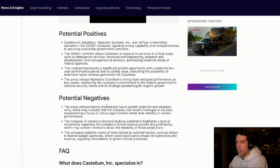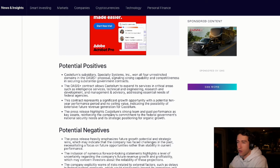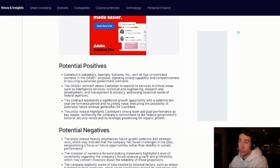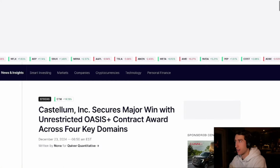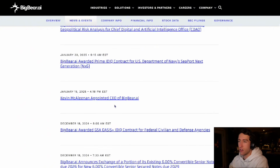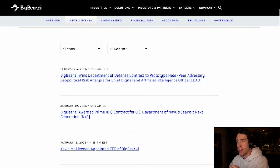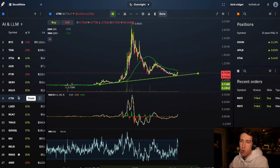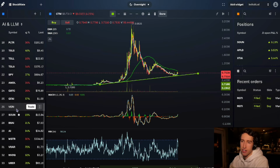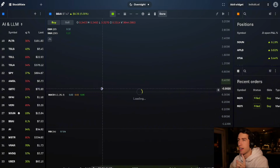The negatives are, there's a lot of future growth, but the positives is that this is a catalyst that we saw act as a really great catalyst for Big Bear AI, for example, a company that before they got this IDIQ and then the Oasis contract here back in December, and that really gave them some momentum to pick up more contracts. And Big Bear AI today was up 45%. And we started covering it pretty far back here around $2 a share, and we trade it in our live sessions.